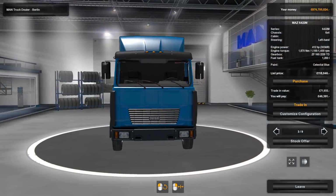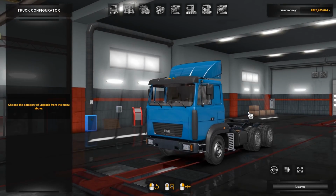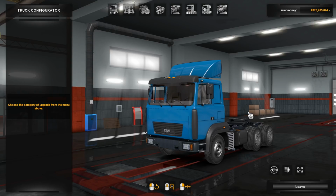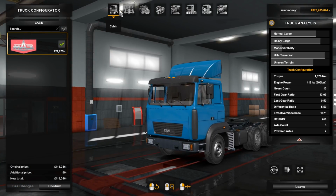So the truck is available from the MAN dealer. I think you should make sure you go to one on mainland Europe, as I don't believe it appears in the UK because it's left-hand drive only. So just bear that in mind.